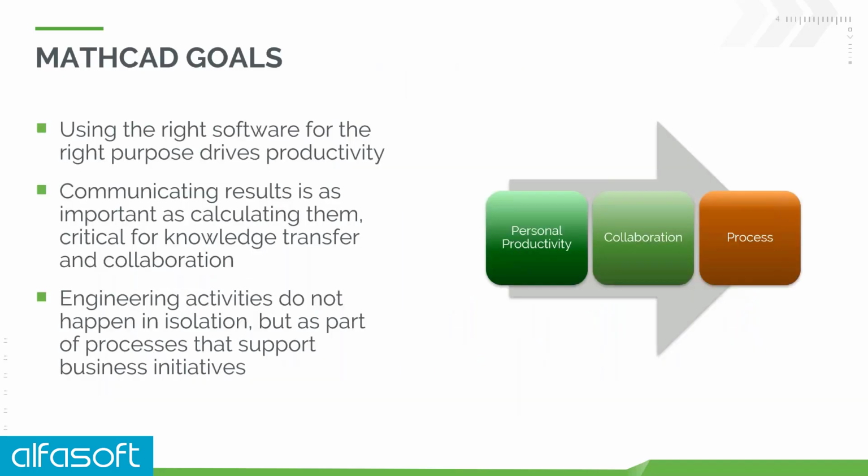So what engineers in the enterprise, I think, need is a solution for managing engineering knowledge that allows engineers to record and communicate the design intent quickly and easily. So when people use the right software for the right purpose, they become more productive. Communicating the results is as important as calculating them.